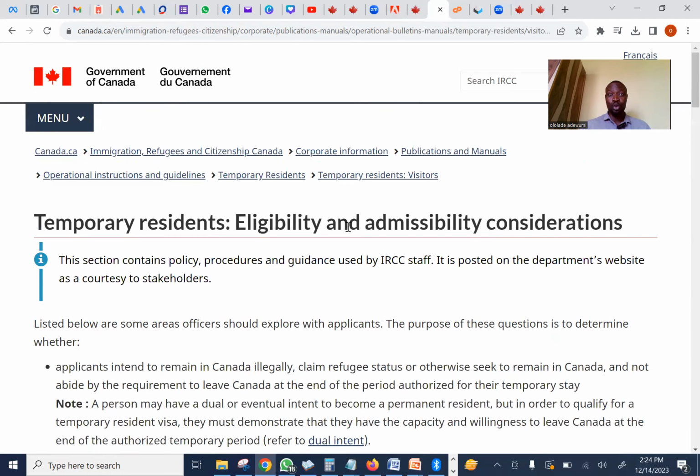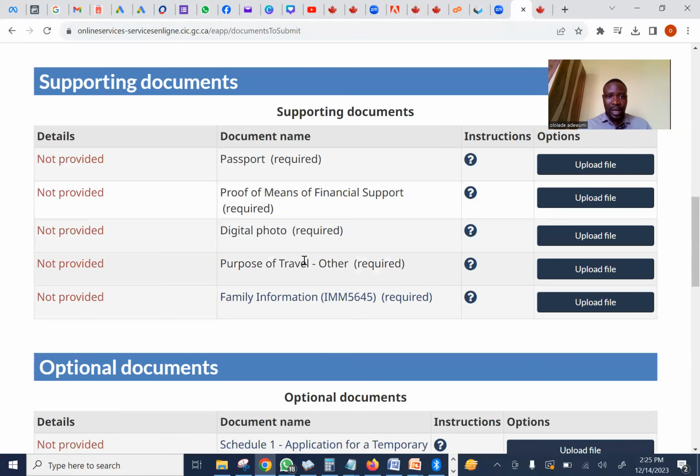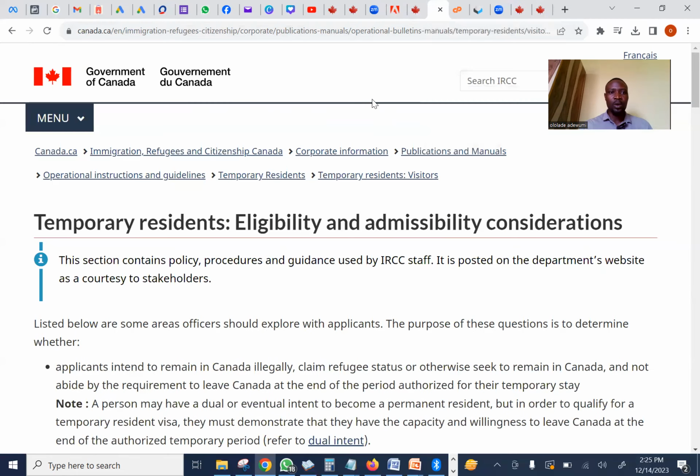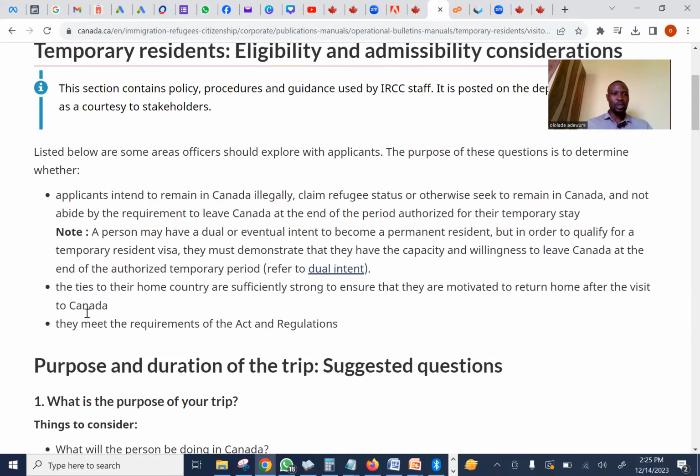Another place I want you to go is to check how to write your purpose of travel very well. Just come here, Google this: temporary resident eligibility and admissibility consideration. Google it. You will see what they want to see in your application, so that when the visa officer is reviewing your application, they will be able to see what they expected you to write, what is expected of you in your application.